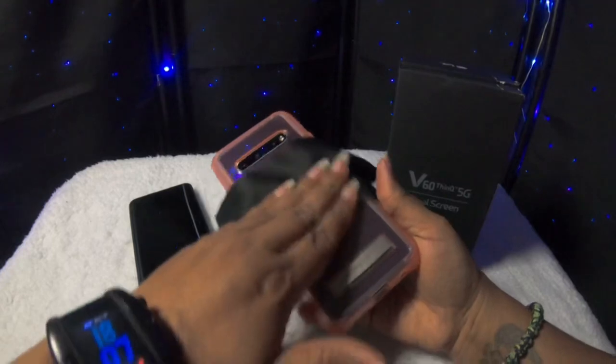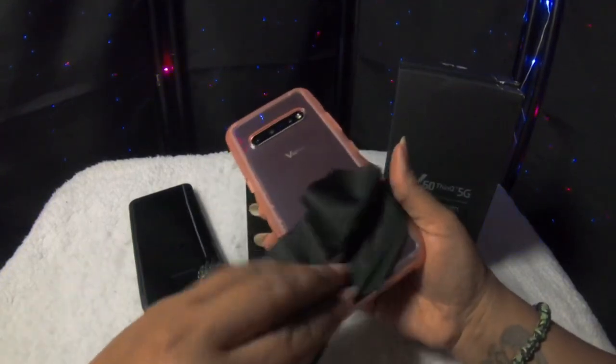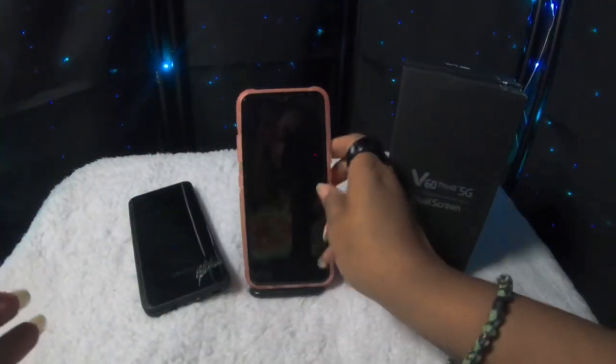Send that to the seller and say, hey, here's what I'm dealing with. From his understanding, everything was fine when it left his possession. You know, I told him I didn't think he was lying about the phone or anything, just like I didn't want him to think I was lying about the issue I was having. So we came to an agreement. He told me, hey, you can send it back to LG and have them fix it or whatever. And I was like, I really don't want to deal with any of that.